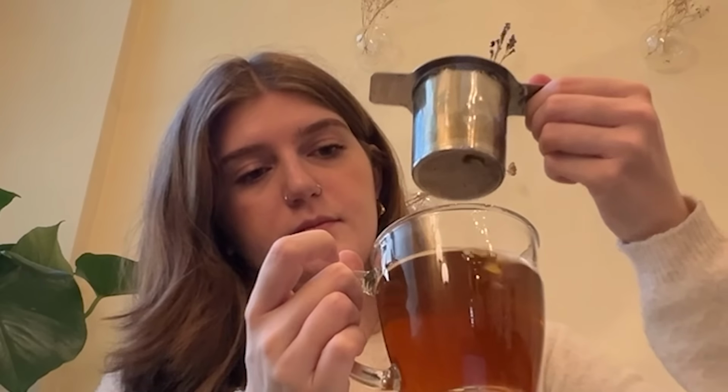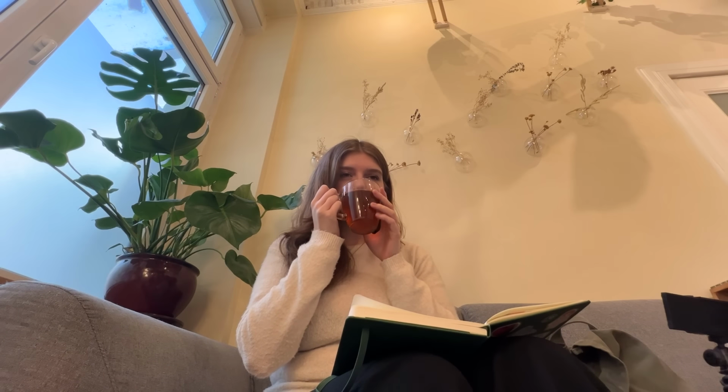What's it called? Diffuser. And there was no plate. I didn't know what to do with it. So I don't know, I'm trying to make it aesthetic. I'm trying, okay?